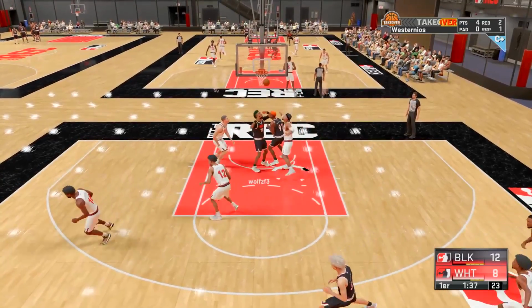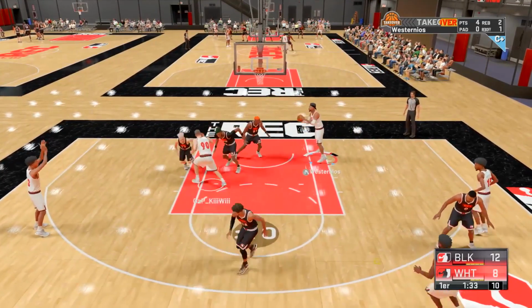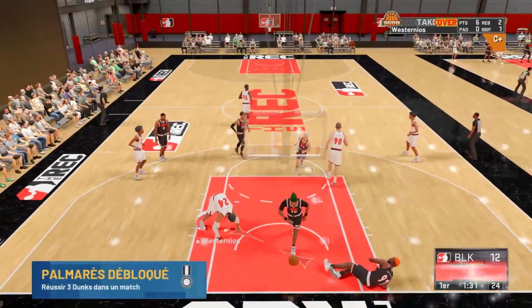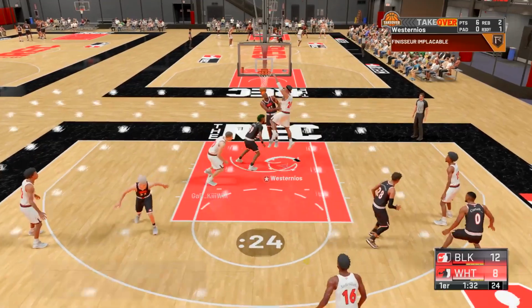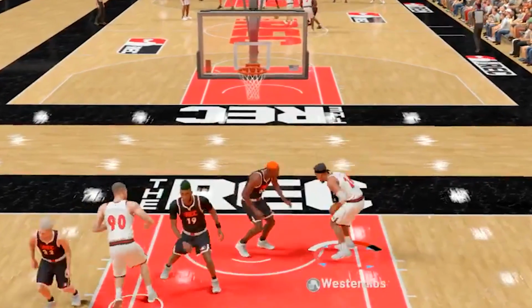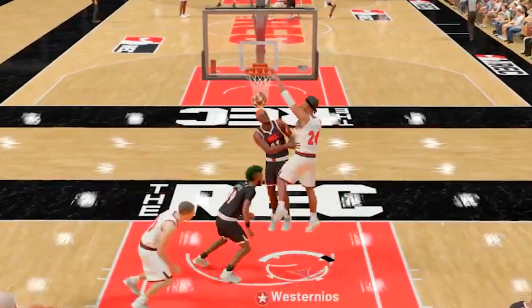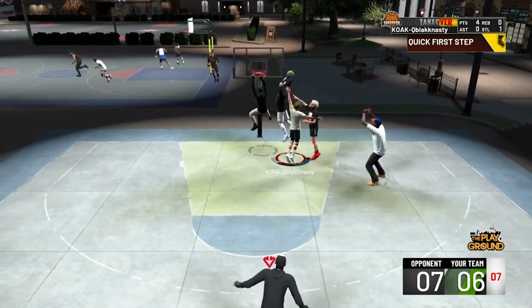This first one is from Westernios, and he's in the rec. This one's an honorable mention because of the standing dunk. I love standing dunks. Centers really don't get a lot of love this year, or in any year of 2K. They'll get some lob catches and a posterizer here and there, but for the most part, when they're playing down on the post, dunks don't happen too often. I think it's a really cool thing when it does happen, and they're always pretty nasty, and that's why I wanted to mention that one here in the rec.